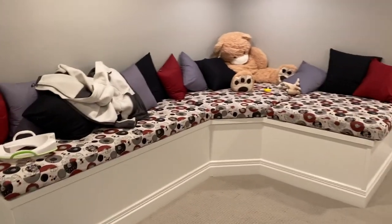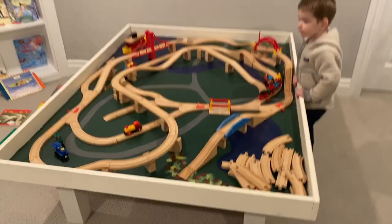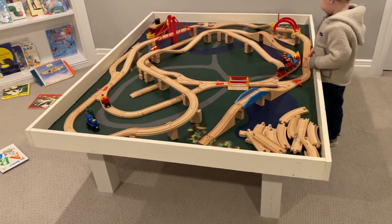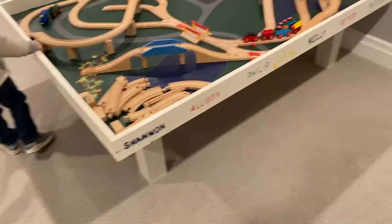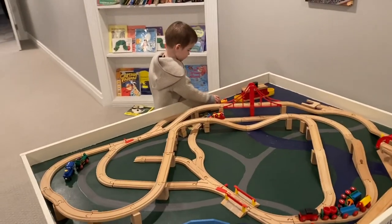This is like their little playroom. They have like a little bench for you to sit on. They've got a little bookshelf with all these books you can read. This train set that my dad actually built and painted himself. Obviously not the tracks, but like the little box that it's on. And then it has each of my name and my siblings' names on it. We had this when we were growing up, and now Gray enjoys it.